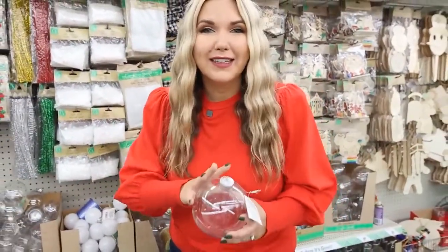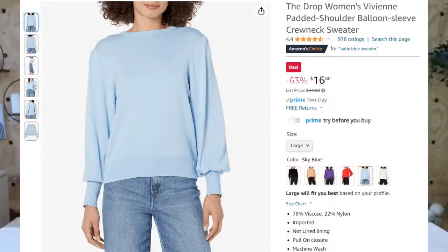I will say it looks like the white color and then the black color are not on deal today, but the blue, the red, the purple, and then the kind of tan colored one are on deal. Sizing on this is extra small up to 5X. Yes. And it's 63% off, which is probably our best deal today. It's so good. I mean, if I didn't have every color, I'd probably buy another one. Right. And for size reference, you guys, I bought that in a large.